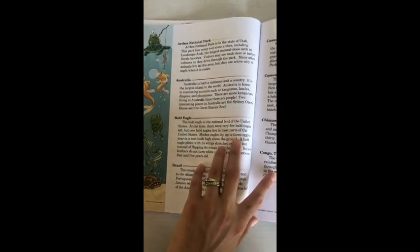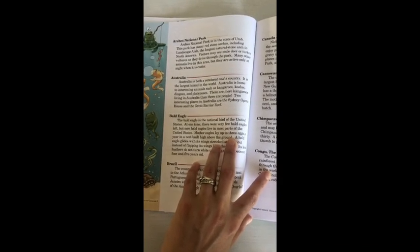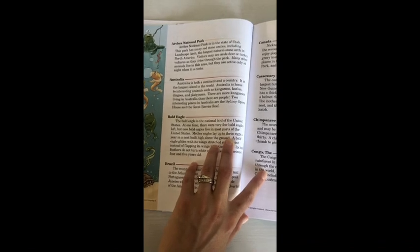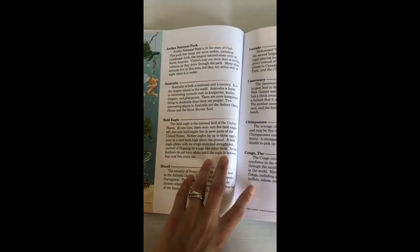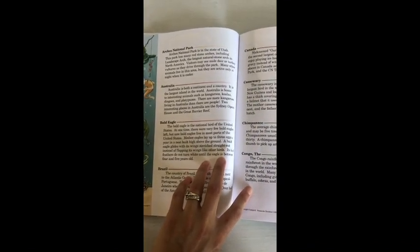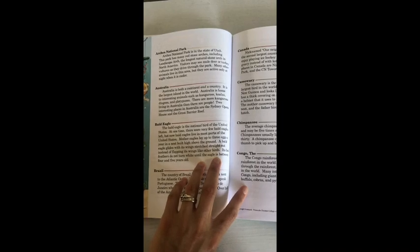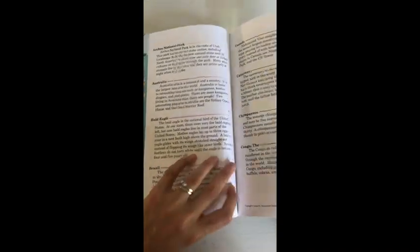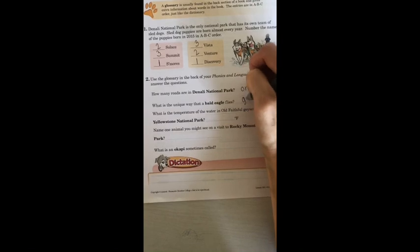The bald eagle is the national bird of the United States. At one time, there were very few bald eagles left. But now bald eagles live in most parts of the United States. Mother eagles lay up to 3 eggs a year in a nest built high above the ground. A bald eagle glides with its wings stretched straight out instead of flapping its wings like other birds. Okay, I think we found our answer. It says, what is the unique way that a bald eagle flies? It glides instead of flapping.